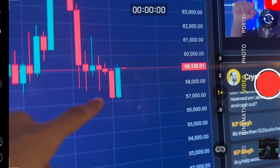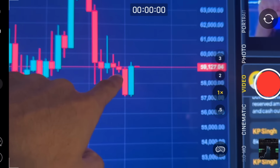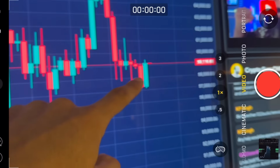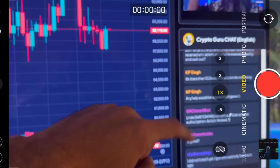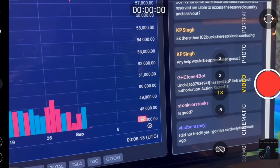Bitcoin pumping. Yesterday, I opened a trade here at 58K. You can see it on my Twitter. I didn't post about it. I didn't make a video because I was feeling a bit sick, but I opened a 5 Bitcoin trade yesterday. I put about 5% allocation, which I'm going to show you, of my $600,000 account. I made like $15,000 yesterday.